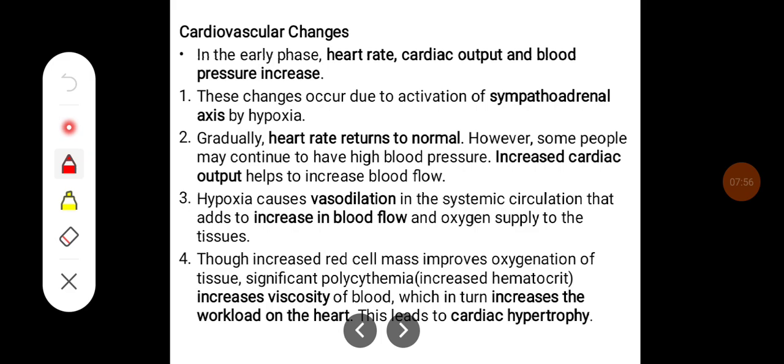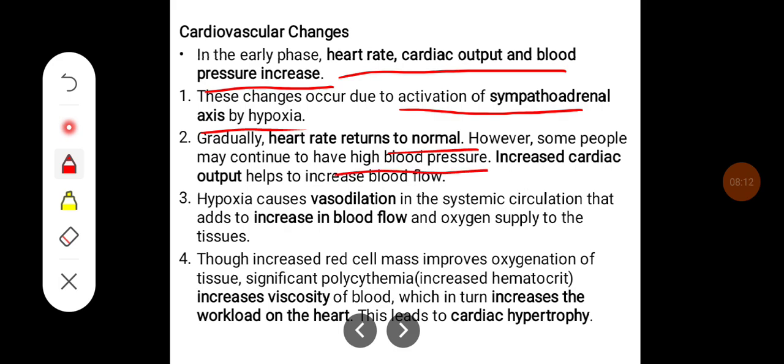Coming to cardiovascular changes, in the early phase, heart rate, cardiac output, and blood pressure increase. These changes occur due to activation of the sympathoadrenal axis by hypoxia. Gradually, heart rate returns to normal. However, some people may continue to have a high blood pressure. Increased cardiac output helps to increase blood flow.